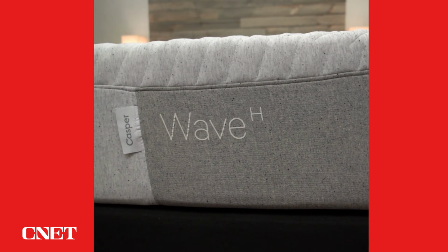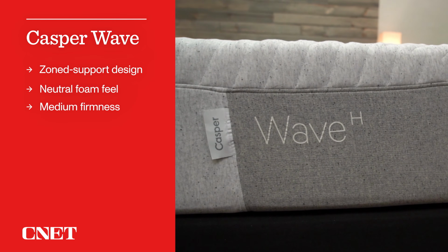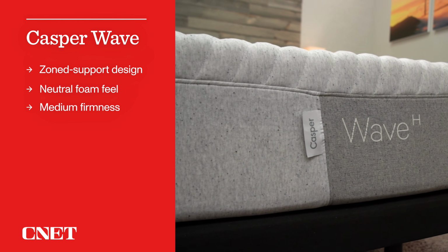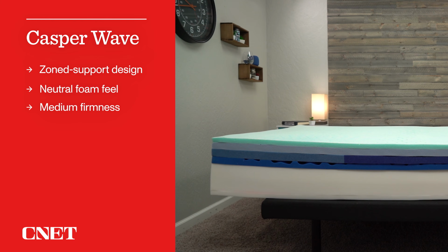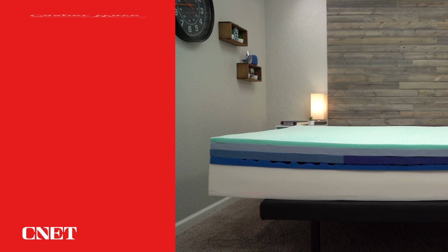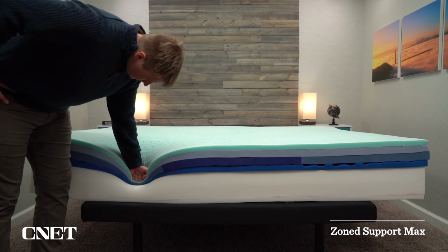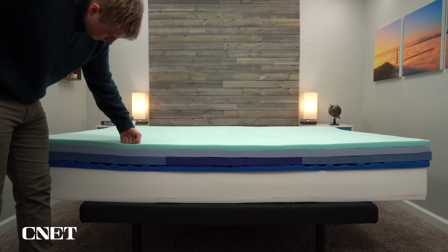And then last up on the list, this is what I'm calling the editor's pick for this video, and that is gonna be the Casper Wave mattress, this one right behind me. Although the Casper Wave is one of the more expensive beds you can buy online, there is a good reason for it. This bed features what they call Zone Support Max, and essentially what Zone Support is, the bed is divided into separate sections with slightly varying levels of firmness to help keep your spine in a more neutral alignment while you sleep and help alleviate back pain.